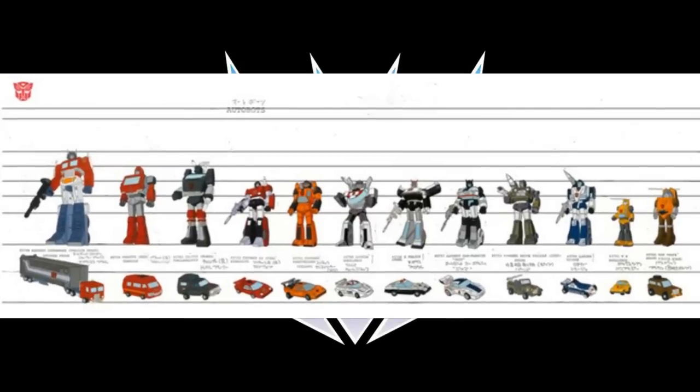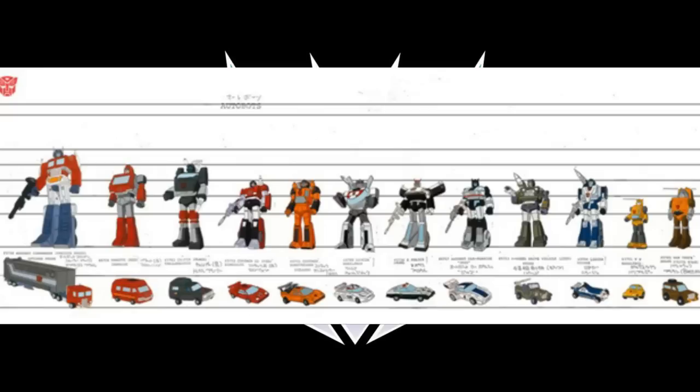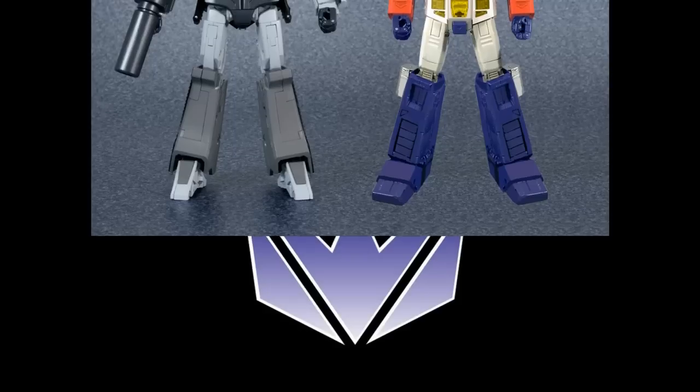Enter the Sunbow chart, which sort of tries to put a scale to what's going on. But one thing I do want to point out is scale seems to be based on the bot, and then the alt mode doesn't usually scale very well. The real world size and scale of the vehicles don't match because the bot mode is where the emphasis of the matching occurs. So with all of this taken into account, G1 itself was terrible with scale. The G1 toys, the G1 cartoon was inaccurate. But at the end of the day, this is all about you.